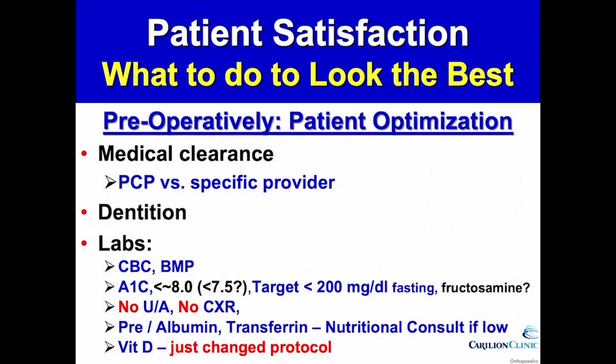Medical clearance, you've heard different options. We do get medical clearance. We use the PCP, specific providers. We are looking into hiring our own nurse practitioner or having our own team to evaluate patients.